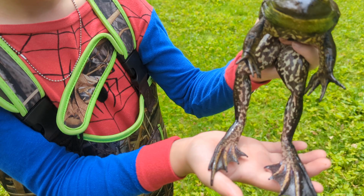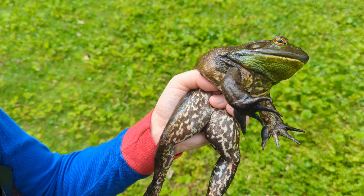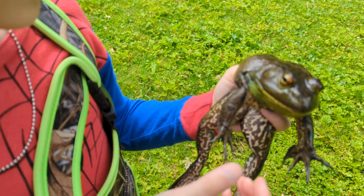Look at that. Wow. It feels so slimy. It's almost as big as your hand. Look at the size of those ear things on the side. Eardrums. Yeah. That's how you know it's a bullfrog. That and the pure size. I don't think green frogs get this big. Yeah.